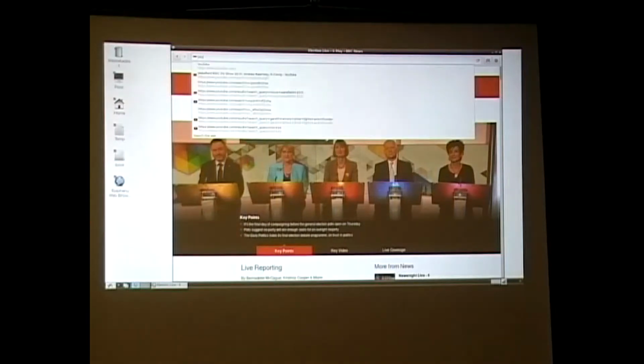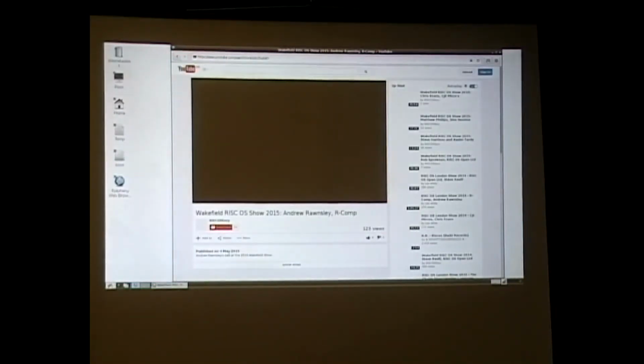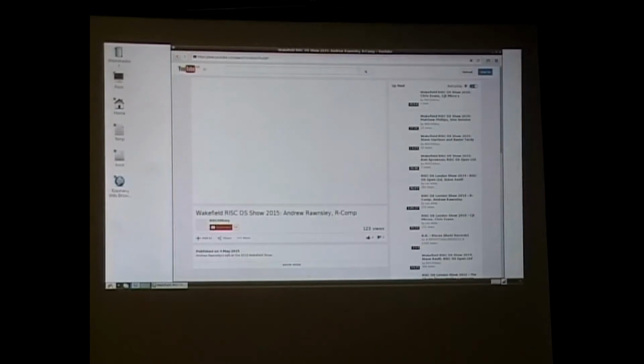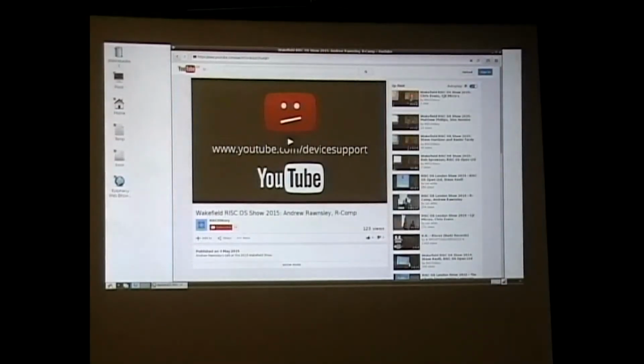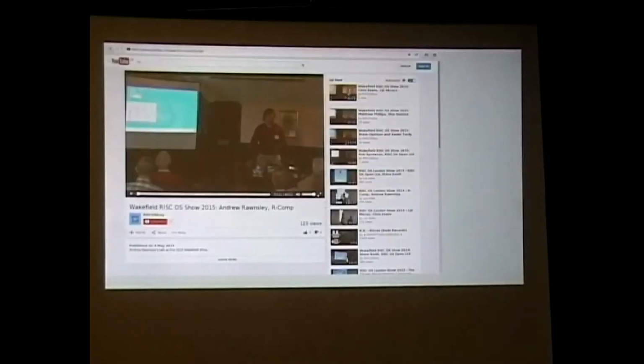But if we go to, there we go, there's a YouTube video, which I didn't actually have time to watch, unfortunately, because I managed to miss all the talks at the show. It complains about device support, but you can see there's a play button, and once it kicks off, you can watch things on YouTube on the Pi. That's fairly reasonable. If you go to full screen, it's a little bit jerky, but it recovers after a couple of seconds.